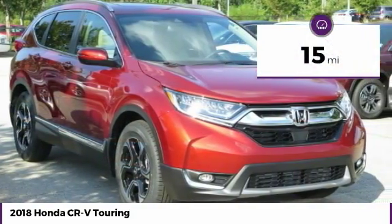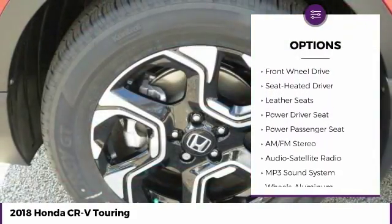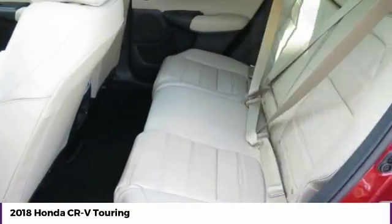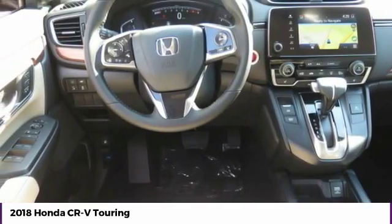Here are some of this vehicle's great options: power passenger seat, traction control, anti-lock braking system, navigation system, Bluetooth wireless data link for hands-free phone, air conditioning, moonroof, power steering, home link garage door opener, cruise control.